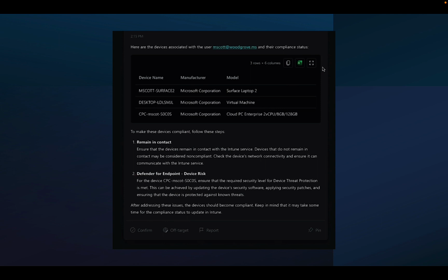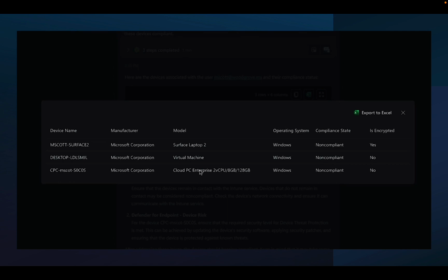Keep in mind that it may take some time for the compliance status to update in Intune, and you should always be aware of this in any Microsoft portal, Purview, Entra, Defender. Things can take a little bit of time to update in terms of what you're going to see there. We can expand that table that was extracted by Copilot here and get all the details of all the columns there, and we can see also on the right there's a column for is the device encrypted, and we can see 2 of these devices are not encrypted, one virtual machine and one cloud enterprise PC, so they need attending to in order to help get them compliant.